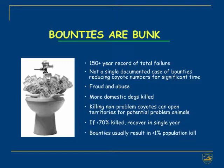The biggest problem is coyotes have density-dependent reproduction. So if you kill just a few coyotes, all you're doing is making them breed more and have larger litter sizes. To really do any good, you'd have to remove about 70% of that population each year. Well, across a county, there's just no way you'll remove 70% of the coyotes in a year. I mean, that's just impossible.